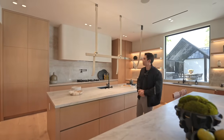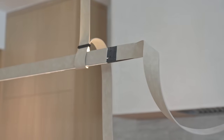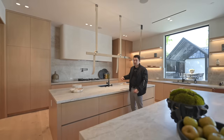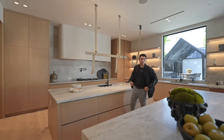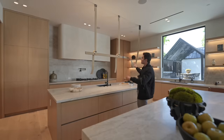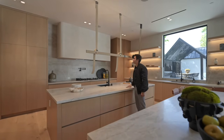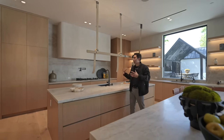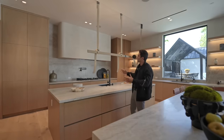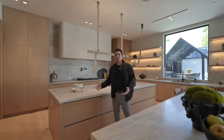One thing that might pop out to you guys is this unique light fixture that looks like a belt. I could probably just take that off the ceiling and just put it on in my belt loop right now. That's how nice it looks. It's definitely a lot more expensive than the belt I'm buying though. Just check it out, that unique finish to it. And it just adds a nice minimal and simplistic look to the kitchen overall. It also complements the Venetian plaster well that you see throughout this home.